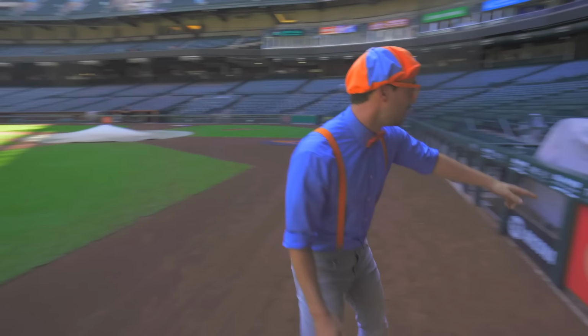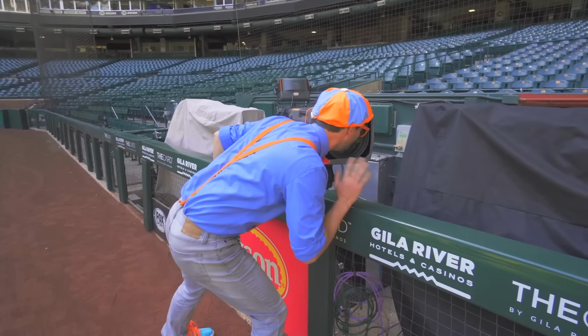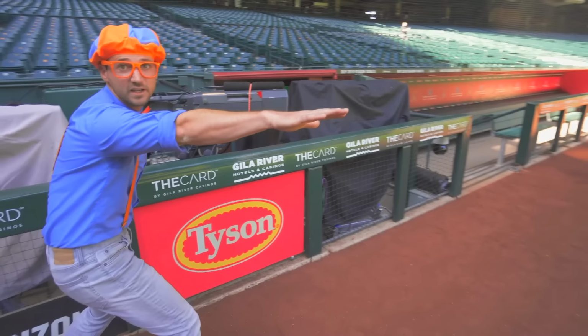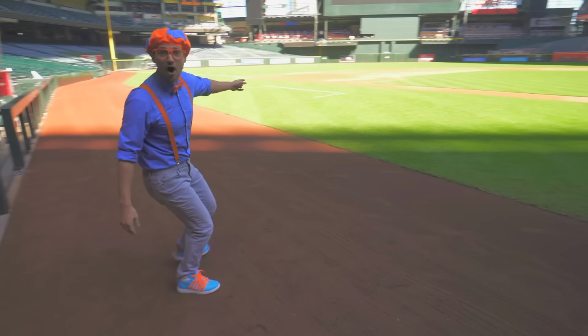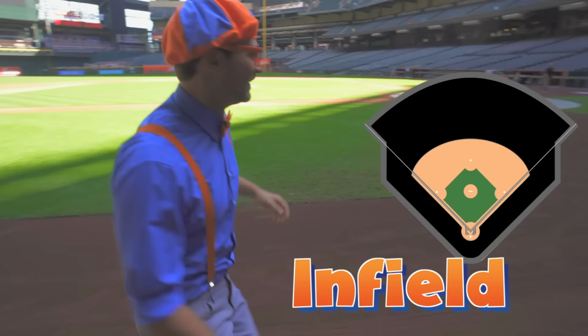Look at this! This is a giant camera. Hello? This camera is used to be able to see all the players really far away. The players in the outfield. Whoa, look how far away it is. And then the infield. Whoa, that's a lot of cool dirt.